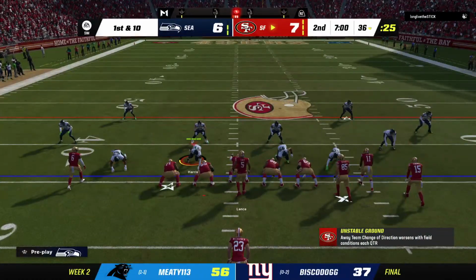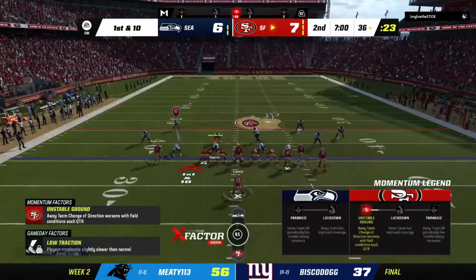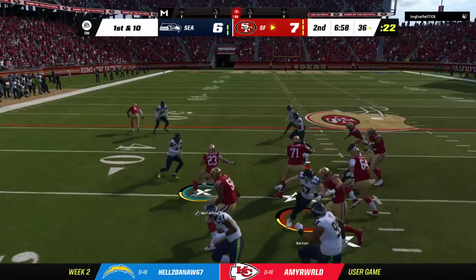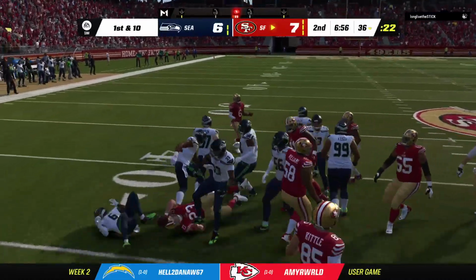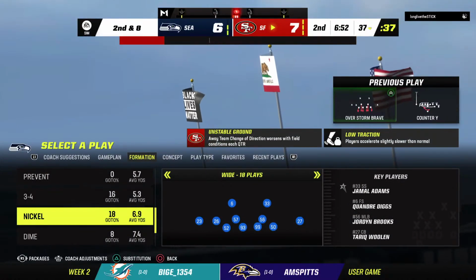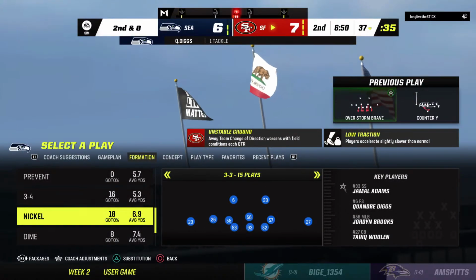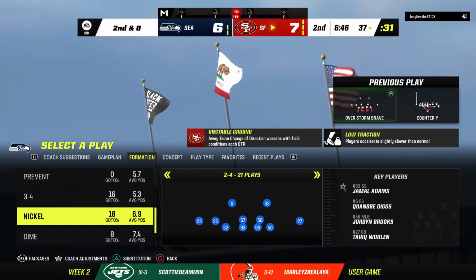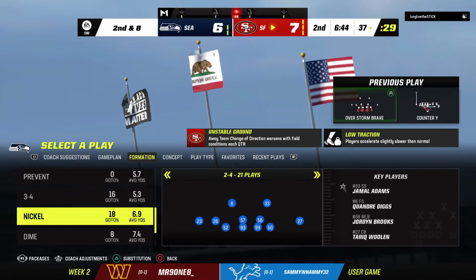Working with the lead, trying to get to 2-0. Here's 1st and 10. McCaffrey on the counter. Give him a couple on the carry there. 2nd and 8. The Niners at 1-0 on the year following the win in Week 1. And they were able to get that road victory in the opener. Now they look to get to 2-0 in front of the home crowd.